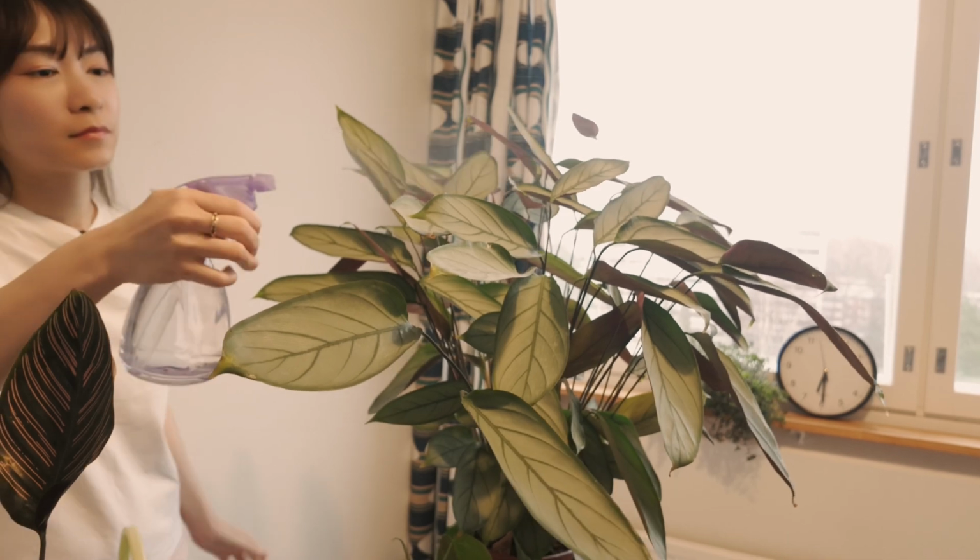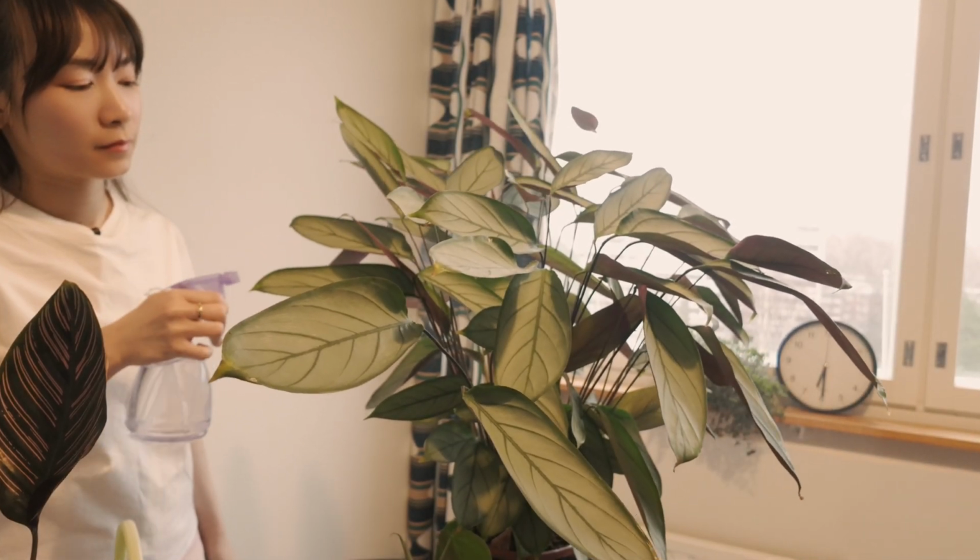If you're thinking about starting your own plant collection, I would say go for it.